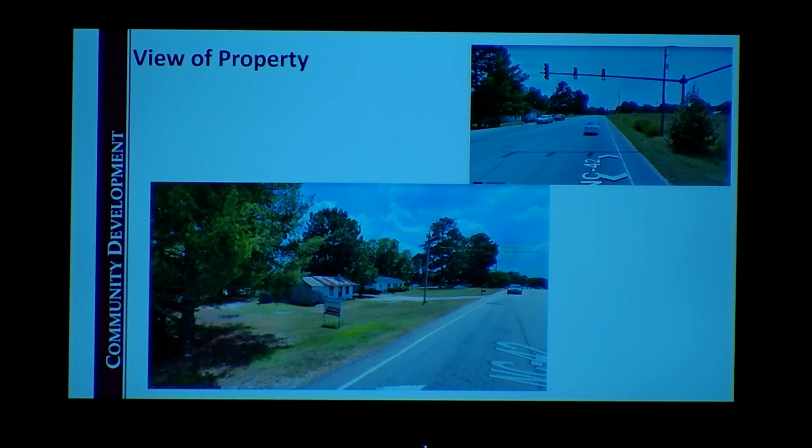This is a view along NC Highway 42 as you're headed west. Just a quarter mile away from the U.S. Highway 70, you'll see the intersection, you'll see the parcels and also the properties that front along. Just to give you a better reference, across the street you have a church and a glass commercial business out there.